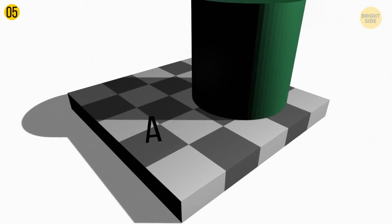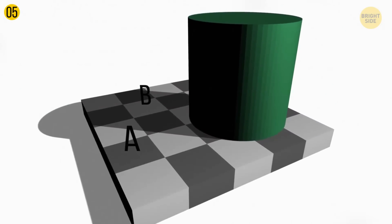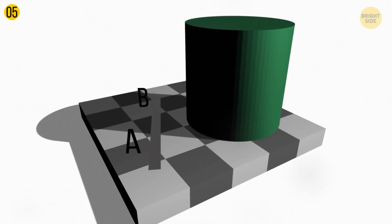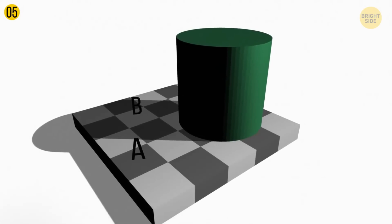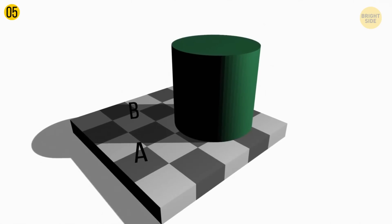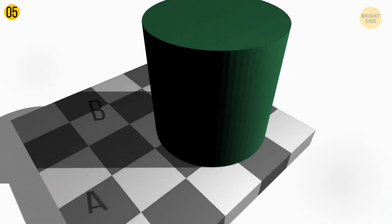Tile A on the checkerboard looks way darker than tile B. But if you look at the tiles independently, you can make sure they're actually exactly the same color. This illusion is a perfect example of how your brain uses its previous experience to interpret everything it sees. In the picture, some light is falling onto the surface, and there's also a cylinder that casts a shadow over the dark and light tiles. This fools your mind into believing that tile B is the lightest.